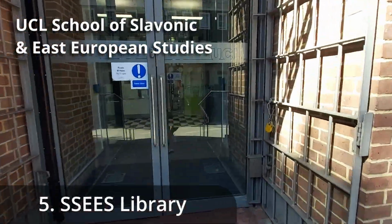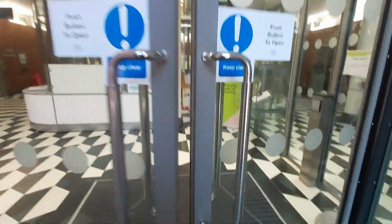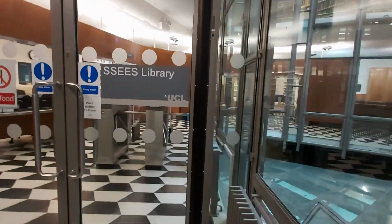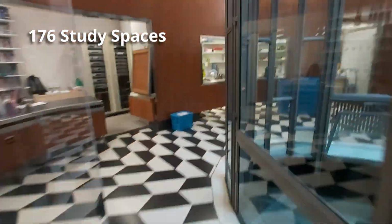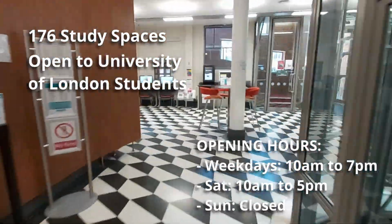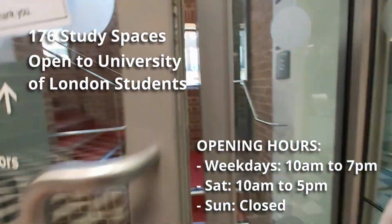The UCL School of Slavonic and East European Studies Library, often abbreviated to the SSEES Library, takes the number 5 spot on this list. A medium-sized library with a very unique design, the SSEES Library houses 176 spaces for UCL and University of London students alike, opening from 10 AM to 7 PM every weekday, and closing at 5 PM on Saturdays and completely shutting down for the whole day on Sundays.